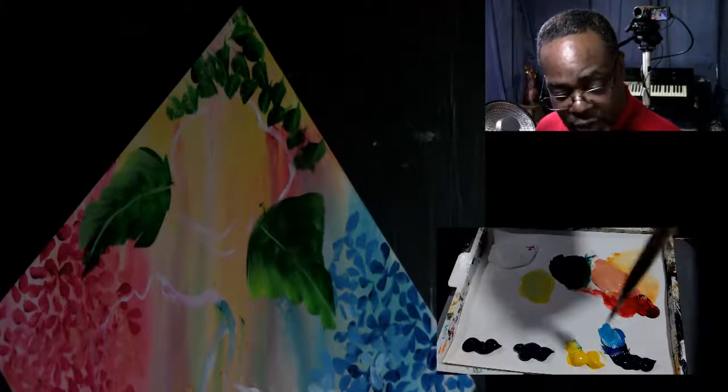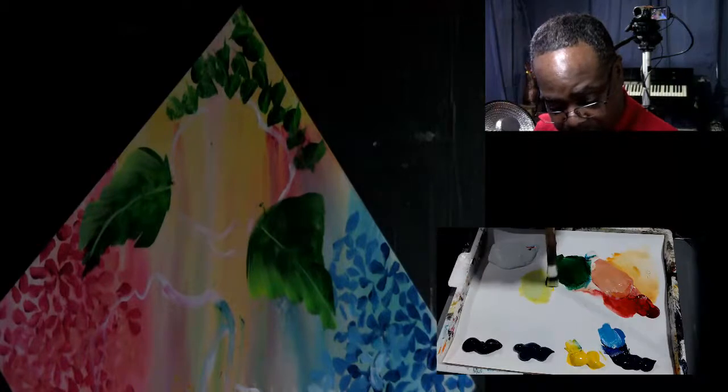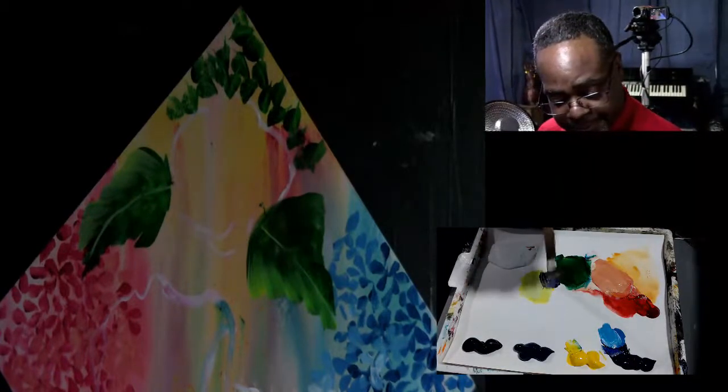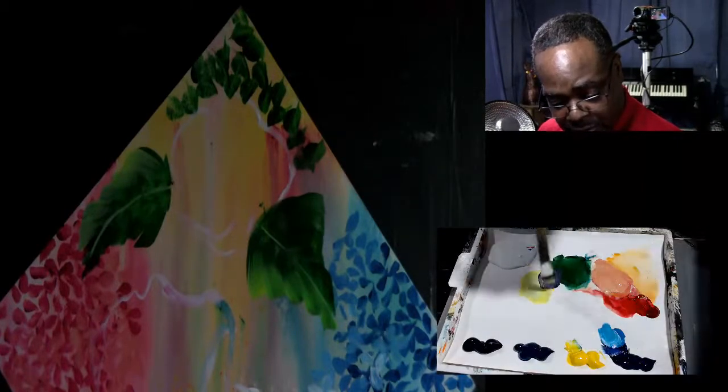All right. Okay. How do you add depth to something like that? I'm gonna get a little purple. I'll put the purple right here. Maybe a little blue with that purple.